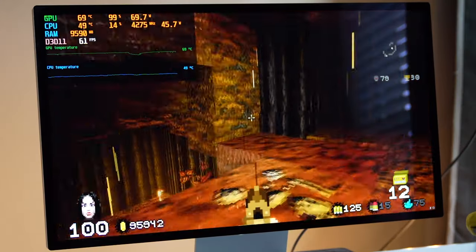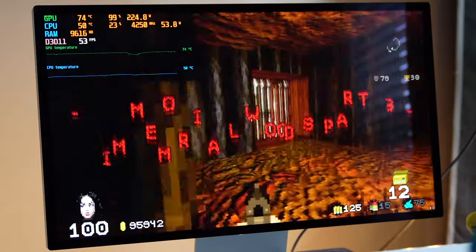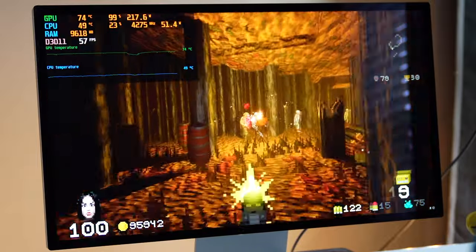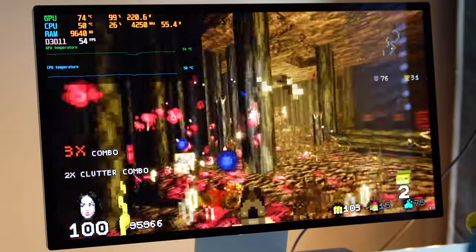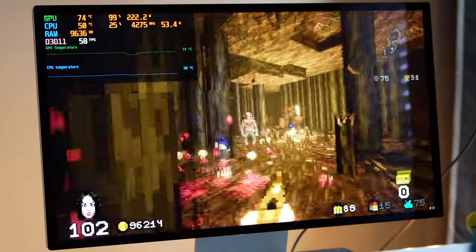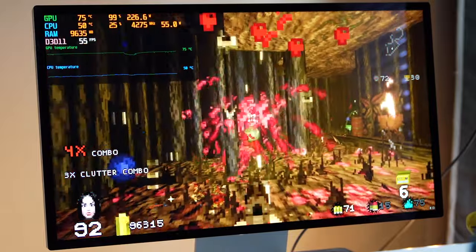All right, now we're in 4K, and now we're getting like 60 frames per second. This feels way smoother. So I think there's like an optimization thing with this game. It just does not like 5K because there is no way we get double the frame rate going to 4K. Yeah, this is much smoother.